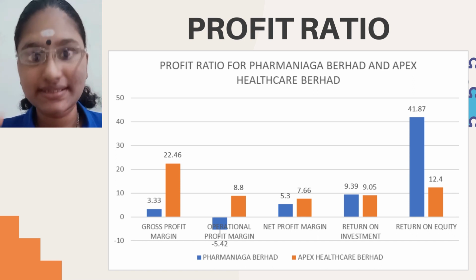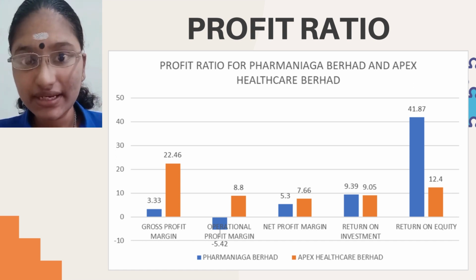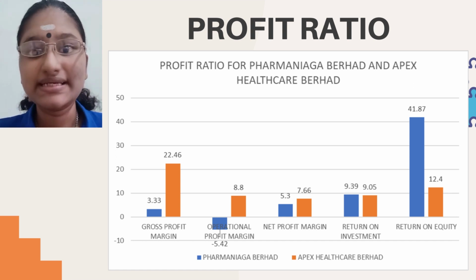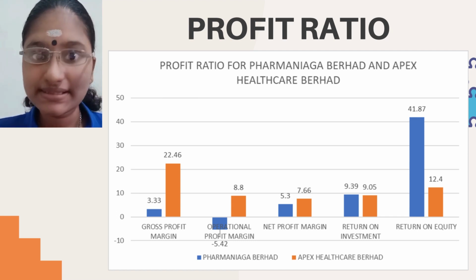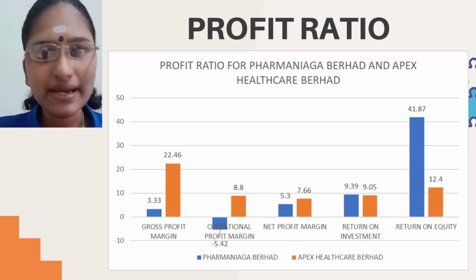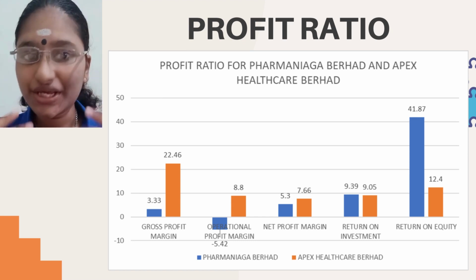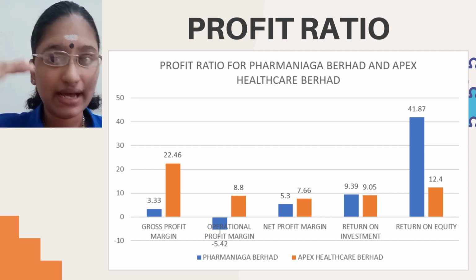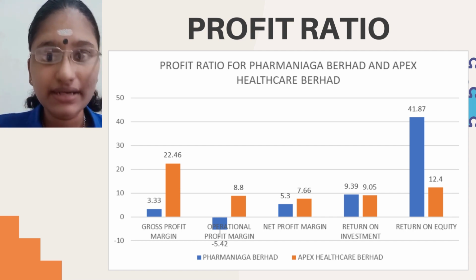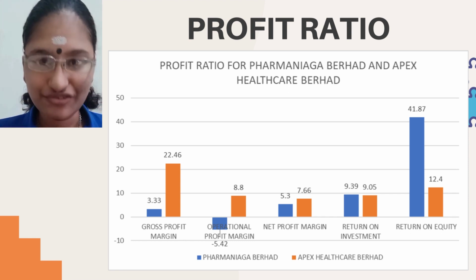Last but not least, the return on investment for Pharmaniaga Berhad is 9.39, which is higher than Apex Healthcare Berhad, which is only 9.05. Lastly, the return on equity for Pharmaniaga Berhad is 41.87, which is higher than Apex Healthcare Berhad, which is only 12.4. That's all from me.